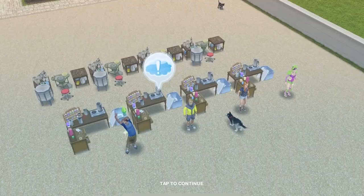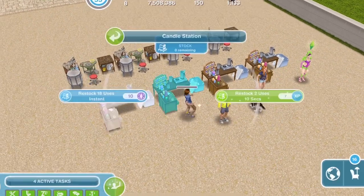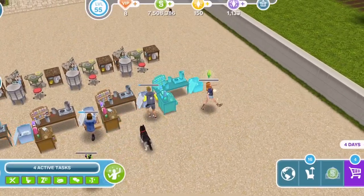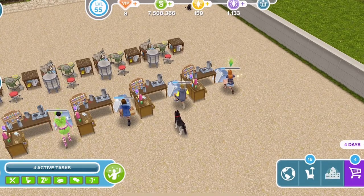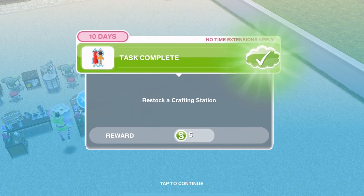Now we need to restock a crafting station, so let's click on and restock for two uses. It takes 10 seconds. I'm going to do it with all of the stations there quickly so they can restock those. There we go, that is task complete. They've restocked a crafting station.